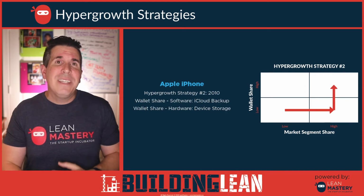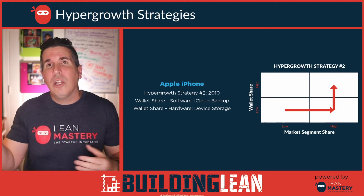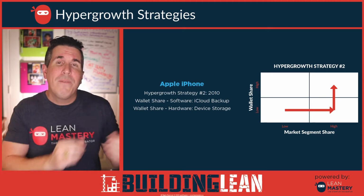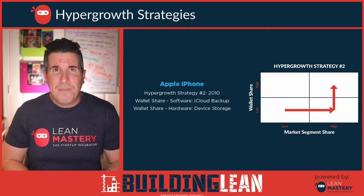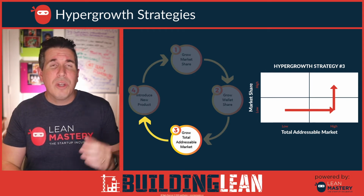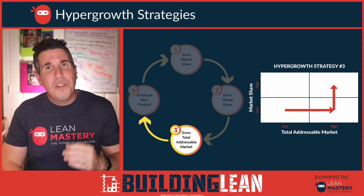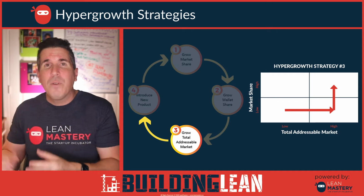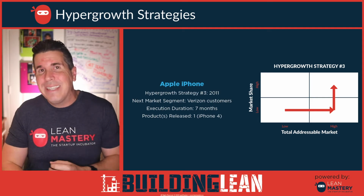By the time Apple released the iPhone 4S, it introduced its iCloud services, enabling it to gain a larger share of each customer's wallet by selling cloud backup subscriptions, while also developing further upsell opportunities for the iPhone itself by offering more device storage options. Now, hypergrowth strategy number 3 is where your startup grows its total addressable market, or TAM, by targeting new market segments. Once again, to use a visual metaphor, after taking a larger and larger percentage of your initial pie, it's time for you to start focusing on the next pie. So let's look back at our Apple example to see how this happens.